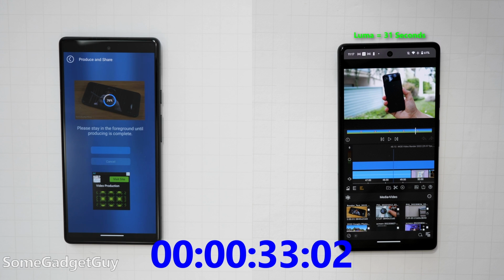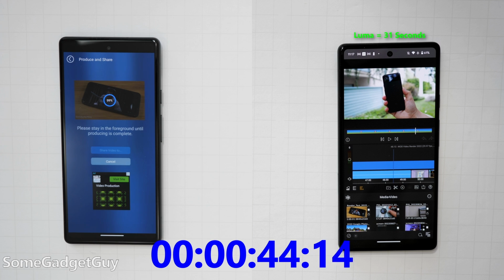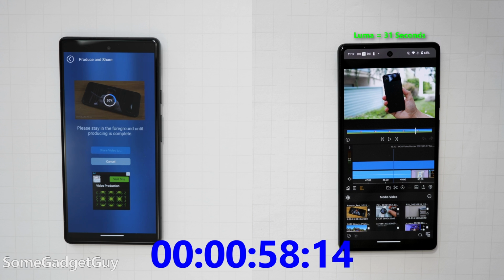So I'm going to switch to just this static view side by side and run this exact same project from both phones. I'm using the Pixel 6a, Tensor 1. I've been using this test for years. What this test is: 6 clips from a Panasonic mirrorless camera, 4K, 30 frames per second, 100 megabit per second video files. There's a 1-second transition in between each clip. There's a watermark, and there's also a soundtrack, and the main audio from each clip has been muted. I have been timing this exact same timeline for years now.